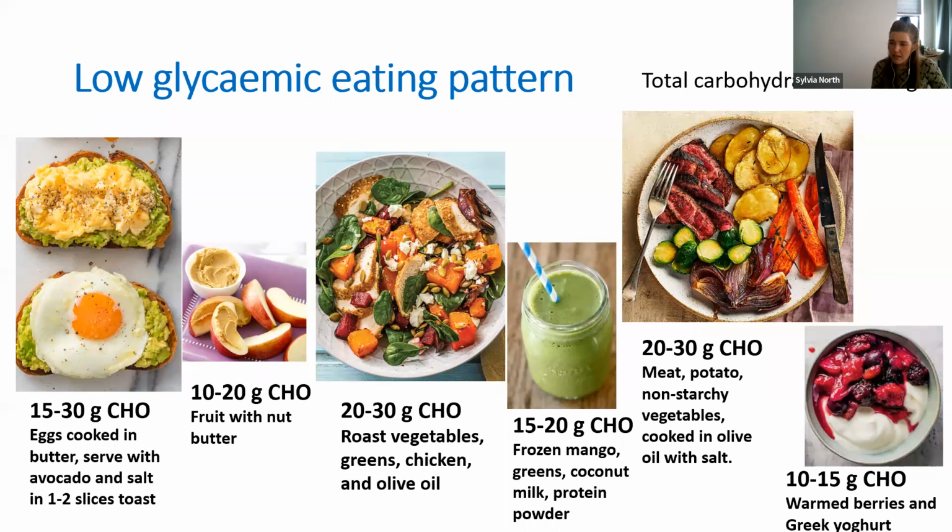And then dinner, if it's just a standard meat and 3 veg type meal with a handful of starchy veggies, potato, and then half a plate of non-starchy vegetables cooked in olive oil with salt, that could be another 20 to 30 grams of carbs. Then supper might look like having warmed berries with Greek yogurt, another 10 to 15 grams of carbs. So I was being quite broad in terms of the amounts there, but it might equate to anywhere between 90 to 145 grams of carbs.